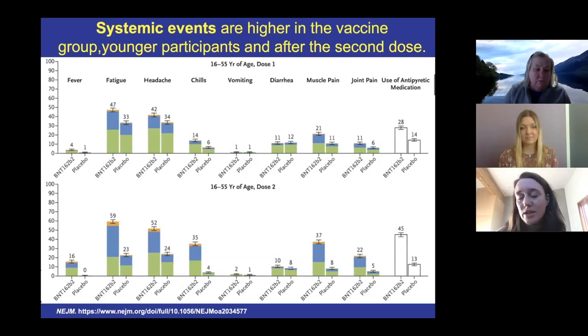So it's just basically salt water. And this is not expected to cause any protection against COVID-19 or any side effects. So by comparing the outcomes in the vaccinated group compared to the placebo group, we can determine both, one, if the vaccine is efficacious, and two, what of the side effects can be attributed to the vaccine versus placebo.